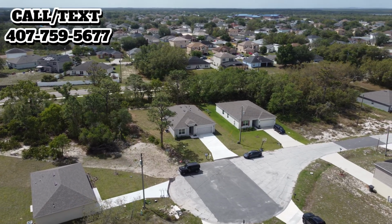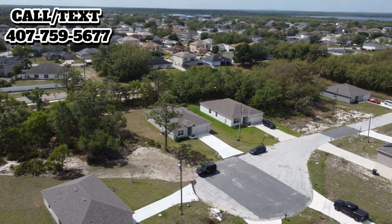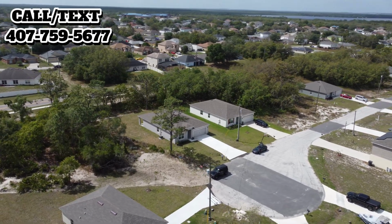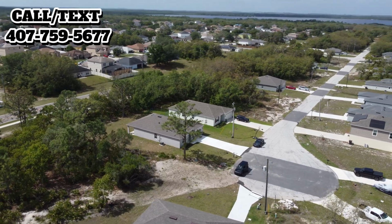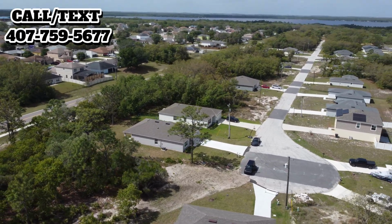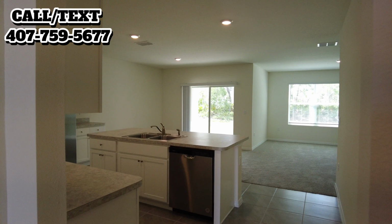This builder, depending on which promotion you pick, can give you from $10,000 to $14,000. So if you need the better interest rate, the 3.99 going through the end of April 2025, they'll give you about $10,000 in closing costs. But if the interest rate doesn't matter as much and you want to save more cash, they'll give you a 4.99 up to $14,000 in closing costs.